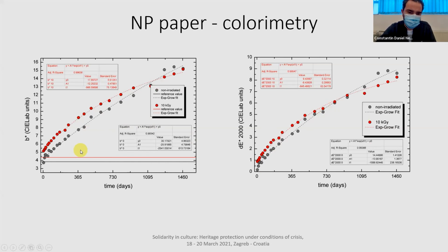Also, in this case, you can see the yellowing effect. And strange enough, for the irradiated one, the saturation value is lower. And you can see also in the total color differences in time, the irradiated one will be less yellow than the non-irradiated one. Strange, isn't it?